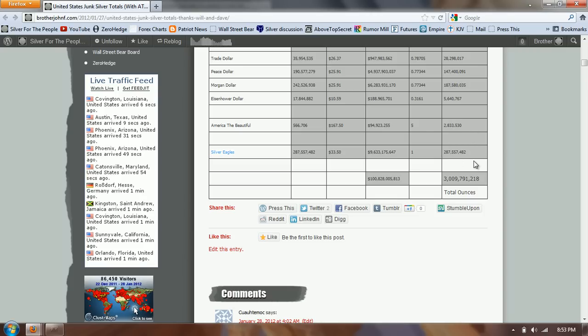So they have now minted roughly 10% in Silver Eagle coins of all of the silver coins that they minted in the previous 200 years of American history. So that's quite interesting that that number is that high.